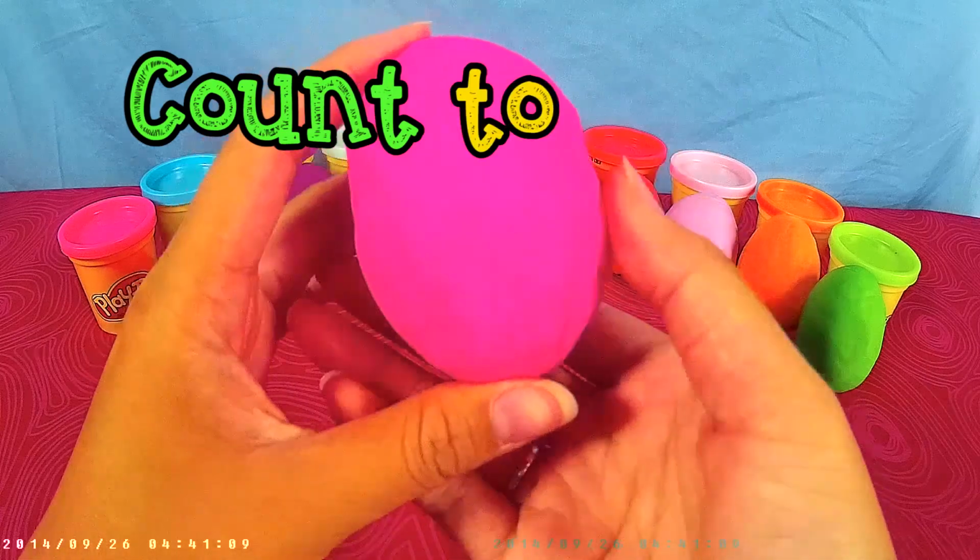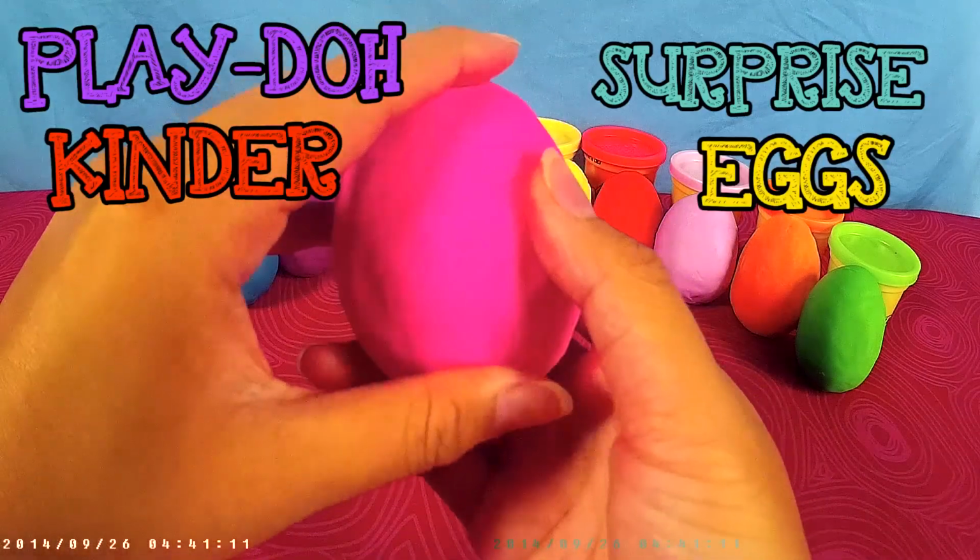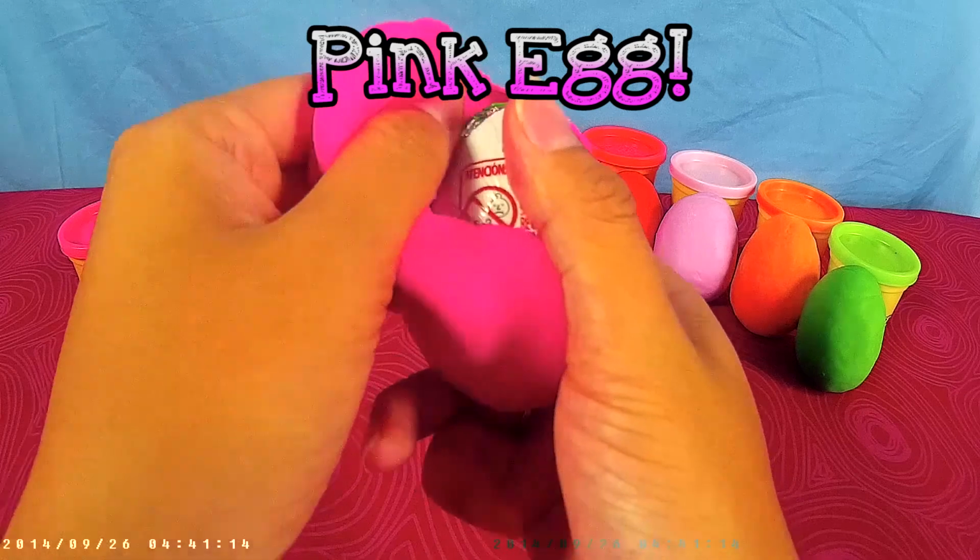Today we're gonna learn how to count to 10 using Play-Doh Kinder Surprise Eggs. Let's start with this pink egg.